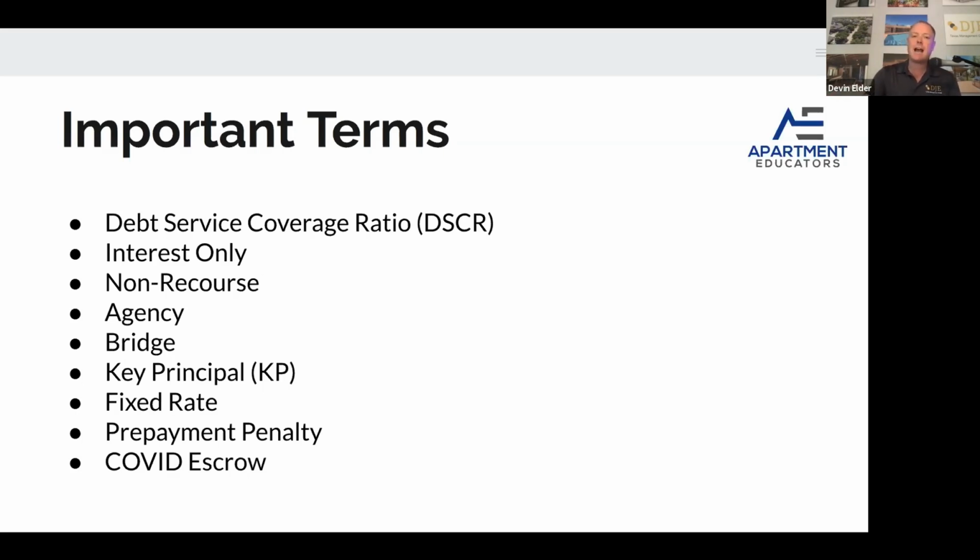This means how much of the income of the property is going to that bank payment. If the bank payment is 20 grand a month and the property makes 20 grand a month, well, that means you've got a debt service coverage ratio of 1. That's not going to look good, right? If you owe the bank 20 grand a month and that's all that's left over after operations, you got a 1 ratio. That's not good.